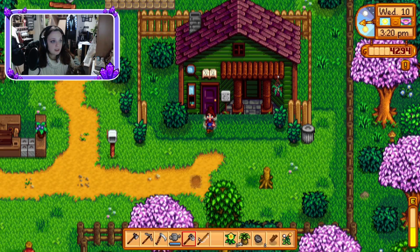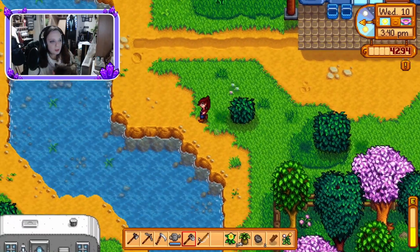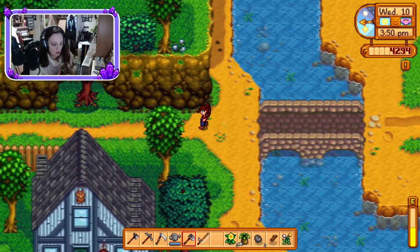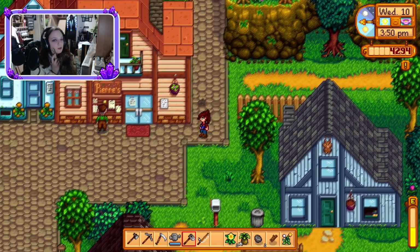And then, I know it's not going to be a money-making day today, but considering that we've got to clean the farm up so we have room to get a coop, and we've also got to get some copper.